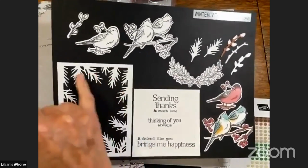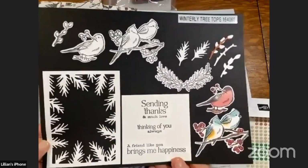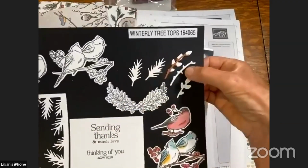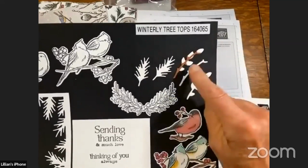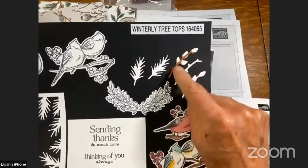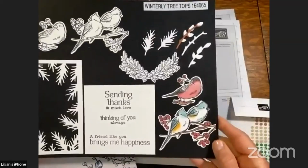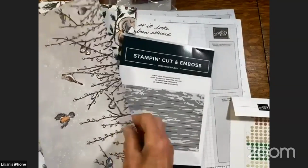They make this great frame, which also works great as a mask for sponging over, so it's multi-purpose. And then you've got some standalone. And these two little ones here, if you put this on top of this, you get this. So you could use that as pussy willows. You could use it as all different kinds of things. And I'm sure we're going to see lots of uses for that. So let's just look at the paper.